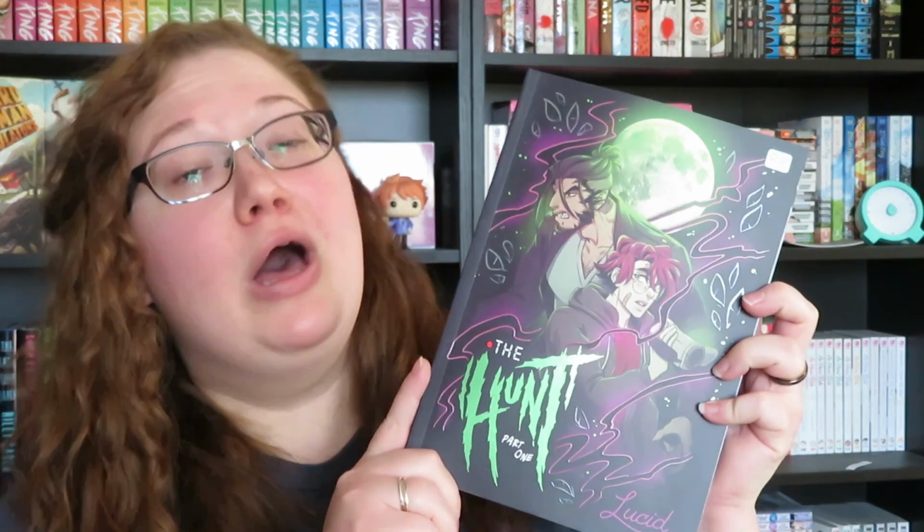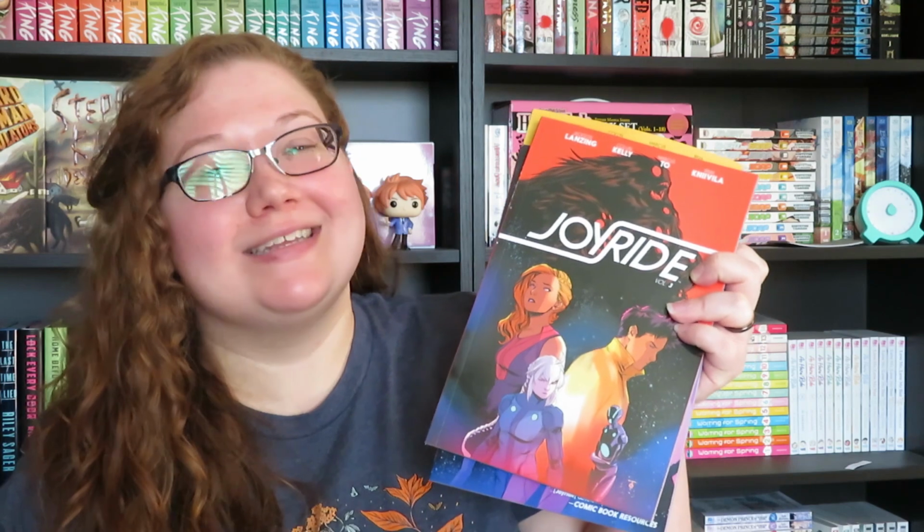Fence Volume 4, Rivals by C.S. Pacat. Firefly: The Unification War Part 1 by Greg Pak. Hexed Omnibus by Michael Alan Nelson. The Hunt Part 1 by Lucid. Joyride Volume 1, Volume 2, and Volume 3 by Jackson Lanzing. Kodoja by Keith Foster. Low Volume 3, Shore of the Dying Light by Rick Remender.